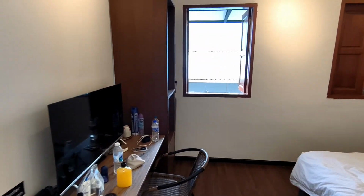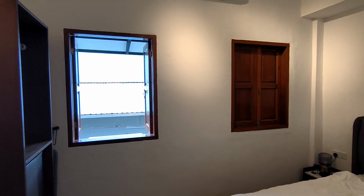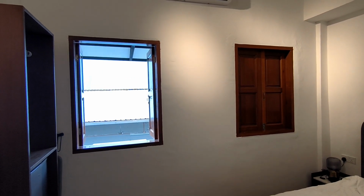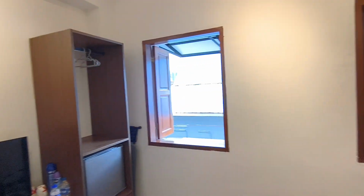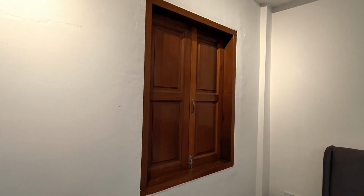So all in all, not bad. Value for money wise, it is a bit expensive for Malaysian standards, but you know, Penang is more expensive in terms of accommodation than KL even. The only real issue for me is that these shutters don't really allow any sunlight in, so when they're closed, it's like this, and then it's really hard to get up in the morning.